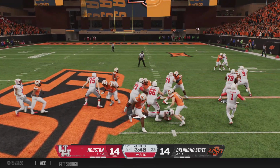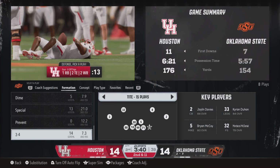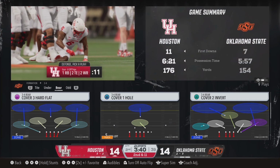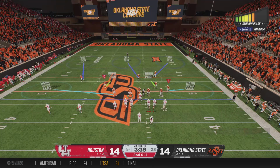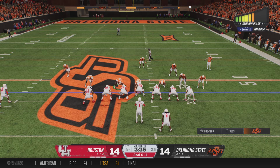The give on the option. And this one will be stopped for no gain. Well, that play didn't stand a chance. I mean, nobody even blocked that guy. And he's able to get the tackle for loss. Lost one on that last one. It's 2nd and 11.